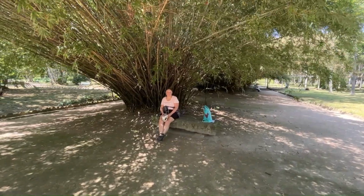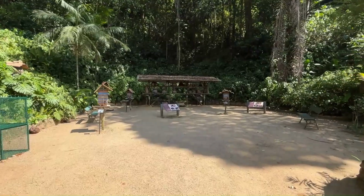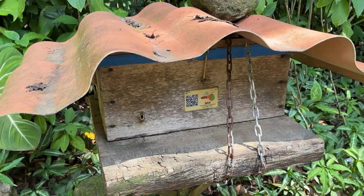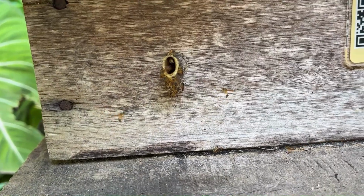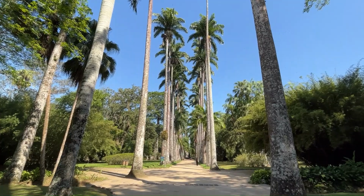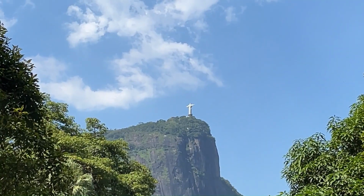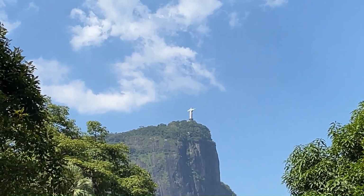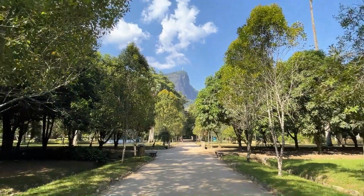Tammy's taking a break under the bamboo. In this section, this is called the stingless bee colony. So here's just one of them with the little bees. Nice day. We had a great time here at the botanical gardens, and we're almost done walking around here. There's the statue, Christ the Redeemer, and we're viewing that from the botanical gardens.